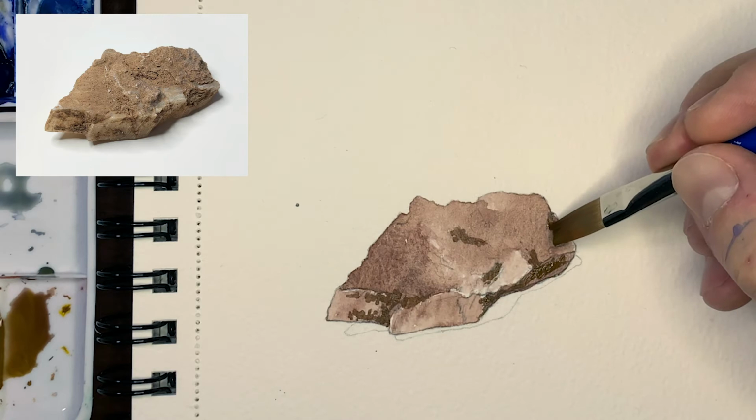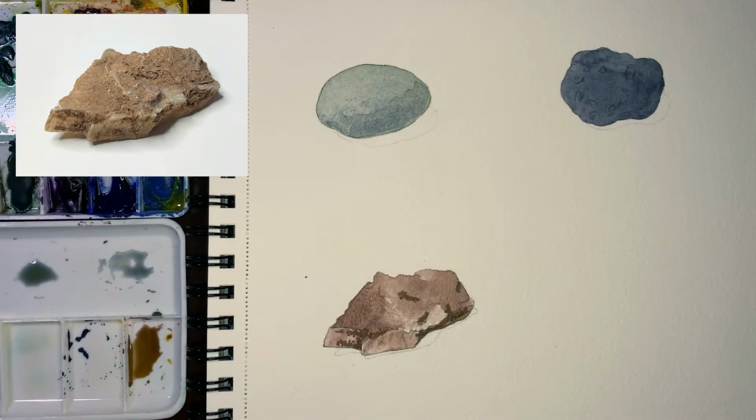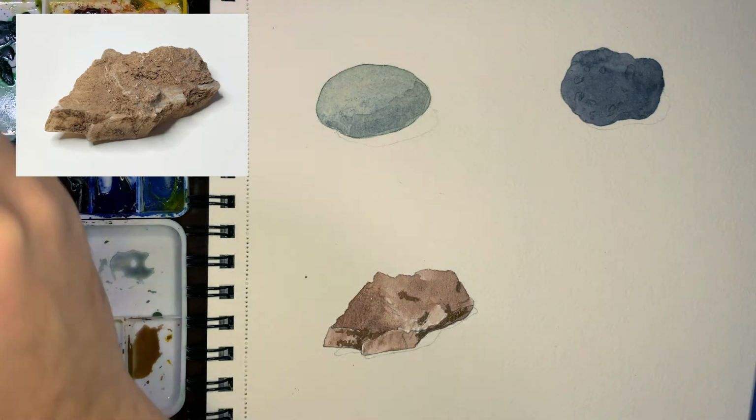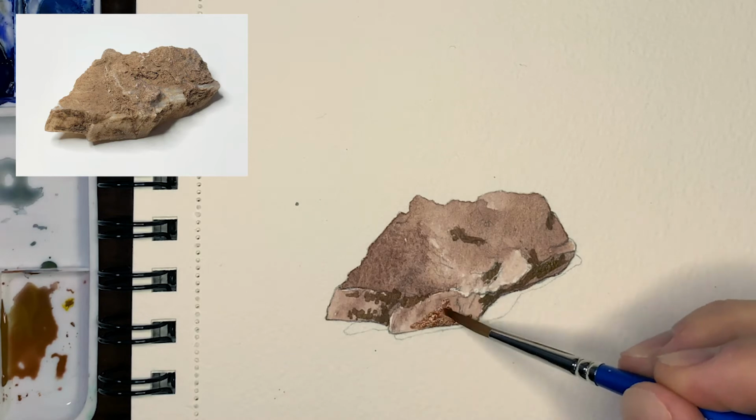I'll take a different brush, and I'm going to take some more Indian red because this is looking a little too yellowy for me. Mix some Indian red with that, and then come in now with this.